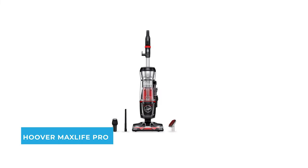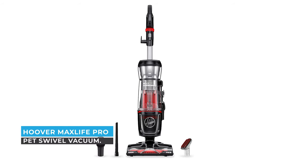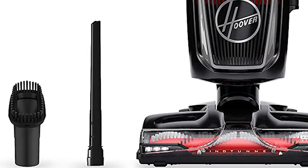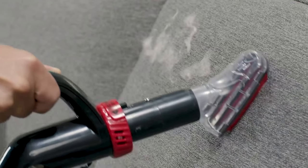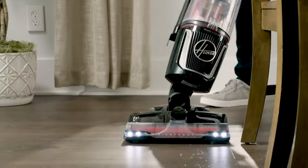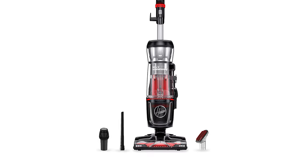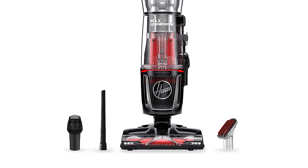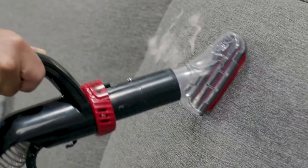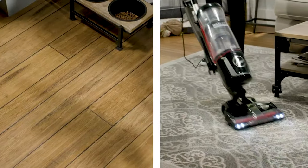Number 4. Hoover MAXLife Pro Pet Swivel Vacuum. Pet hair is an annoyance for most pet owners, but if you or someone in your family happens to be allergic to pet hair, it can also be a serious health issue. This Hoover MAXLife Pro Pet Swivel Vacuum has all the extras to keep pet hair where it belongs inside the vacuum. These multi-purpose pet tools tackle stubborn pet hair and dirt on the furniture, stairs, and hard-to-reach areas.